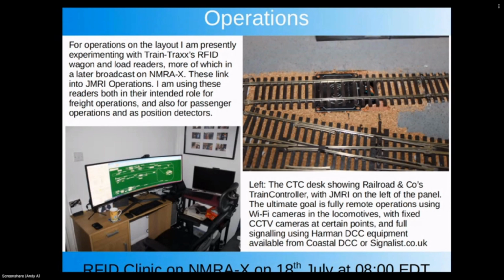Although I don't run JMRI for signalling and points, etc., and routing. I'm running Railroad and Co, which is a bit of a problem because the two don't speak to each other. Although I have seen a layout on the internet that does actually front end JMRI with Railroad and Co. I'm not sure how he does that. I think it was Per Larson's layout that operates like that.